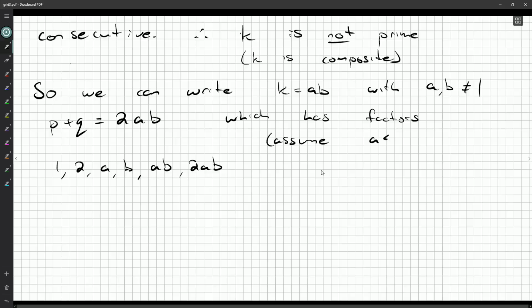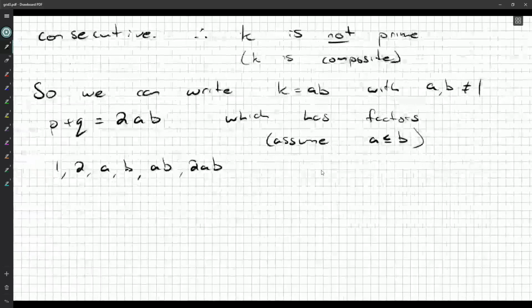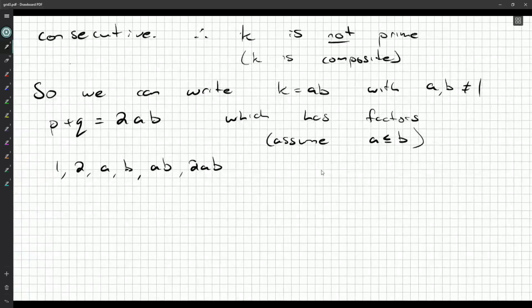let's assume A is less than or equal to B. Because you can. Just pick one of them to be less. Just like over here, I picked P is less than Q. Just whichever one's the smaller one, that's the one we call P. Okay, so we'll assume that A is less than or equal to B. Now, if these are my 6 factors, I need to be able to confidently say that A is not 2 and B is not A and things like that.